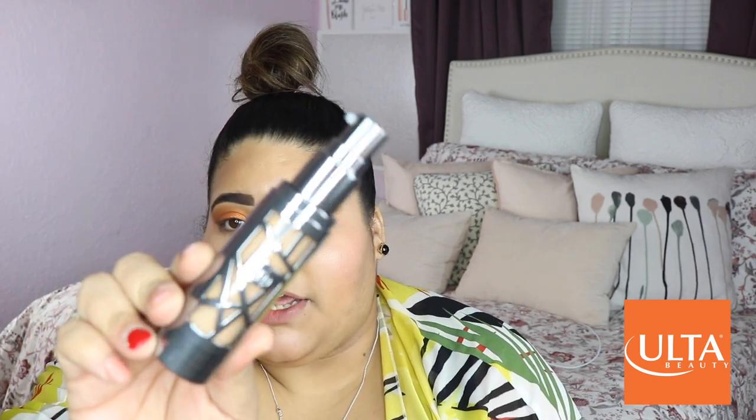The Urban Decay All Nighter Liquid Foundation. Full coverage, long wear, matte finish, waterproof foundation. I got the color 7.0. Look how cute this packaging is. I think this was $40. Also got the concealer and the setting spray.